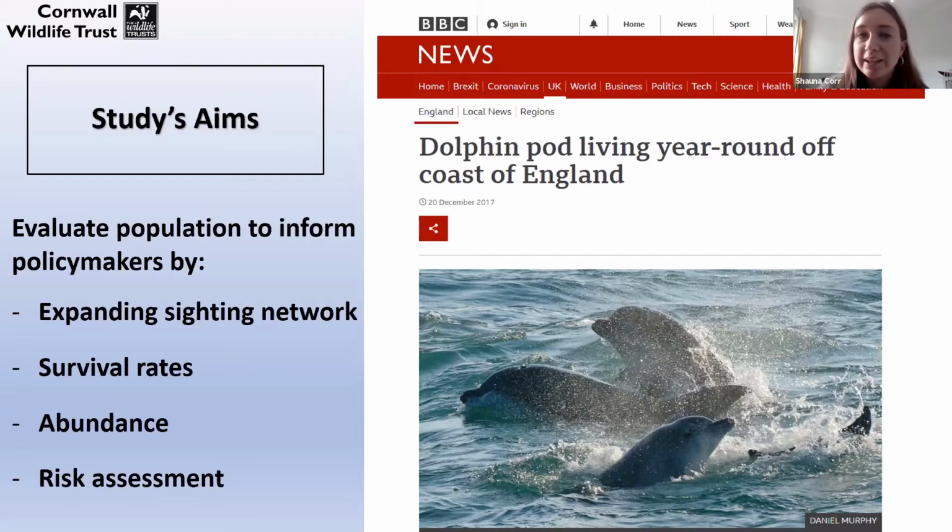So last year, my initial aim was to expand the sighting network into Devon and Dorset and find out much more about how the population uses the southwest coast. However, as small isolated coastal communities are particularly vulnerable to disturbance, I also set out to try to understand the anthropogenic impact on this population by assessing their abundance, survival rates, and identifying detrimental activities in high-risk regions so we can inform policymakers about this population.